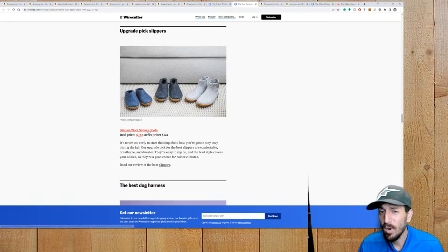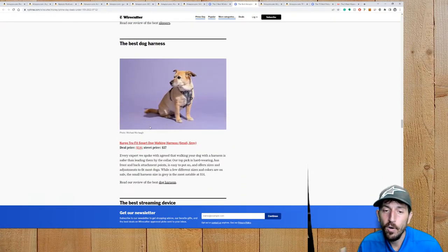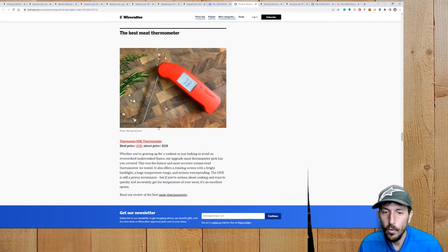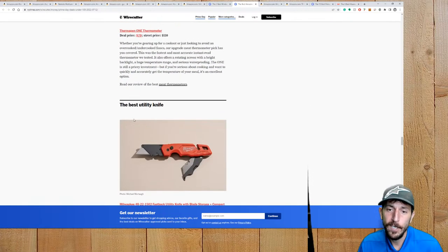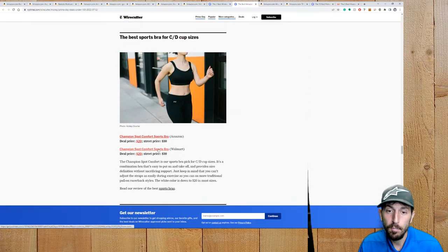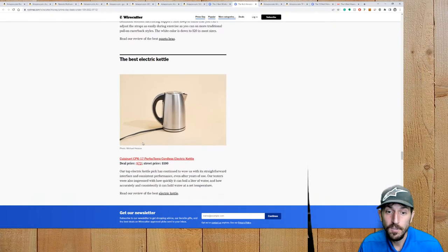So here you go, if you guys want wolf slippers, okay. That's something I don't know a lot about. I'm not going to be going over the pets or the clothing that much. Thermometer, utility knife, okay. Milwaukee's a good brand. Sports bra, yeah, so there you go. That's a good deal, $20 for a Champion sports bra.